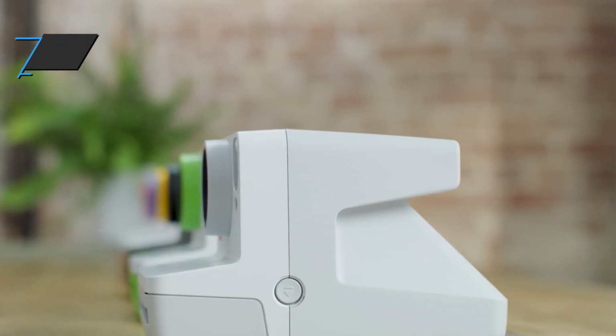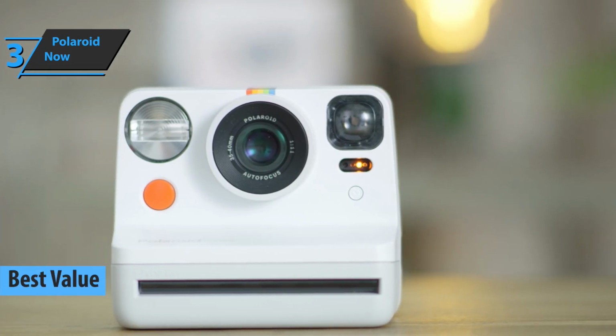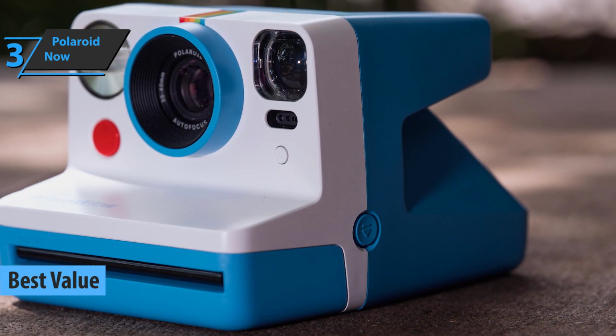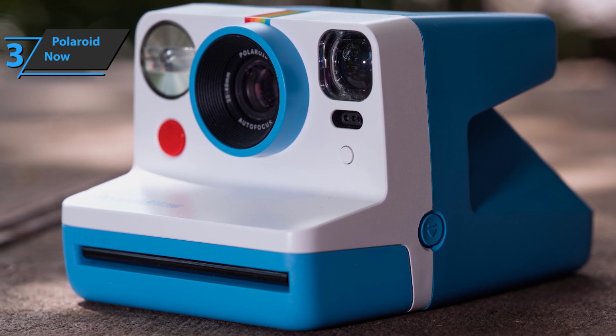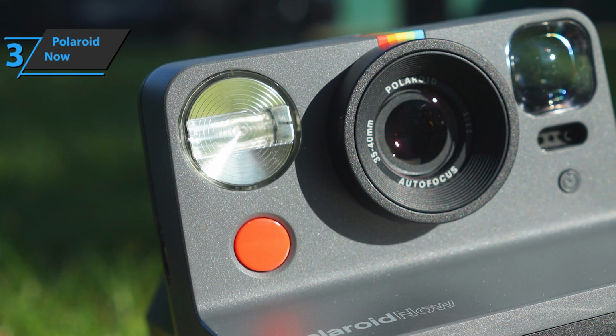The next product on our list for today is Polaroid Now, also known as the best value instant camera that can be found on the market in 2021. If you love retro photography, don't miss the Polaroid Now, a new device that maintains the essence of Polaroid, but also includes some great improvements such as autofocus, timer, improved flash, and rechargeable battery.